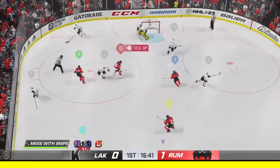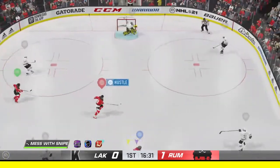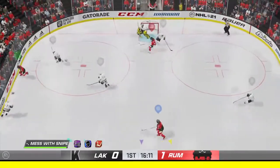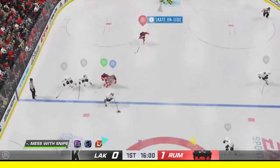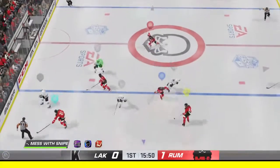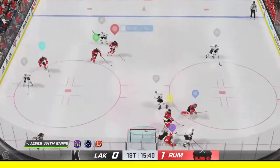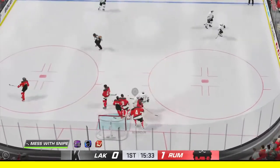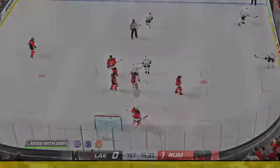Puck is dropped and he wins the draw here in the defensive zone. You don't spend much time in your zone if you can win the draw like that. Scoops up the puck now. Quick pass to Gillies. Centering pass! Quick shot! How did he stop that one? Had to be sharp. That's a grade A chance.